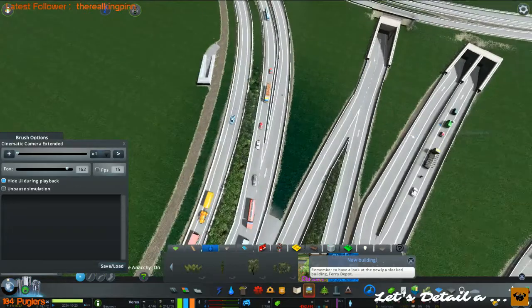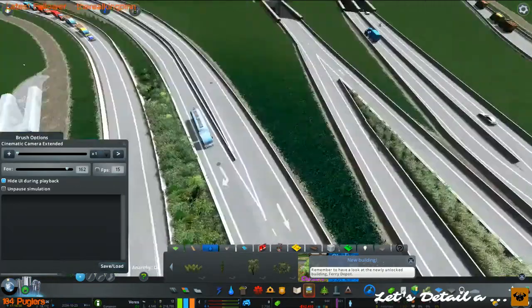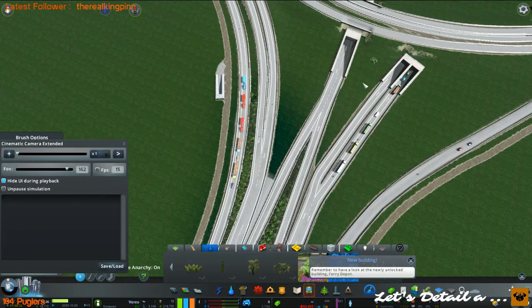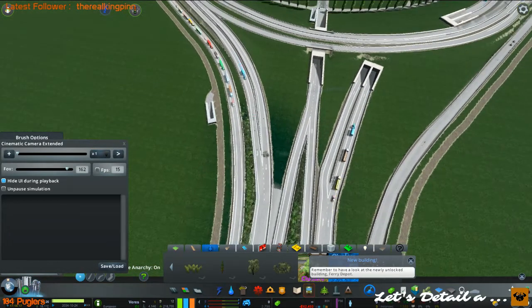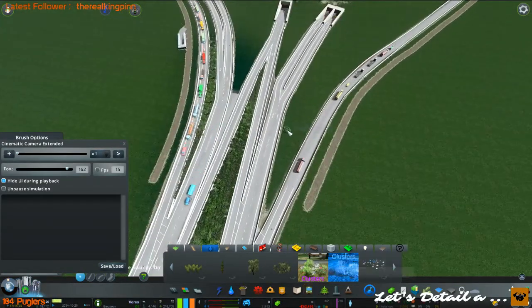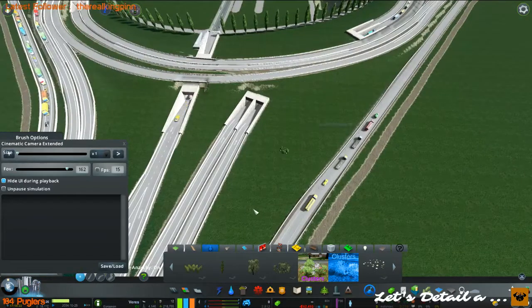Okay, so I need a bit of advice, guys. What should I do in these sections here? Do I just leave it as grass? Fill it up with trees? I don't know really. I don't want to do too much foliage, but I'm not sure what we can do in these areas. Can we get away with just leaving them?